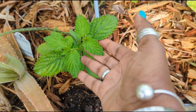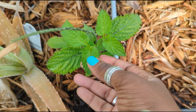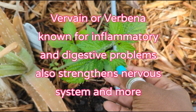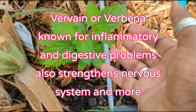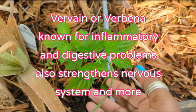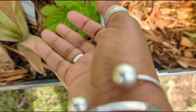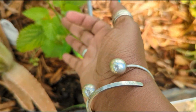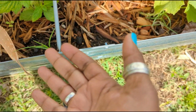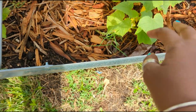Beside it is a very powerful medicinal. It's called verbena or vervain. It has some very powerful health benefits for the neurological system, as well as other health benefits. It's great for digestion. It's a very powerful plant that my friend Lorraine gave me. So I'm really looking forward to this growing and giving us some medicinal.